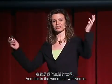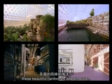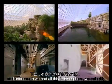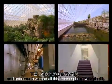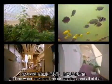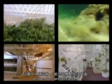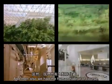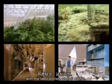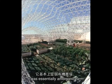And this is the world that we lived in. So on the top we had this beautiful rainforest and an ocean, and then underneath we had all this technosphere, we called it, which is where all the pumps and the valves and the water tanks and the air handlers and all of that are. One of the biospherians called it Garden of Eden on top of an aircraft carrier. And then we also had the human habitat, of course, with the laboratories and all of that. This is the agriculture. It was essentially an organic farm.